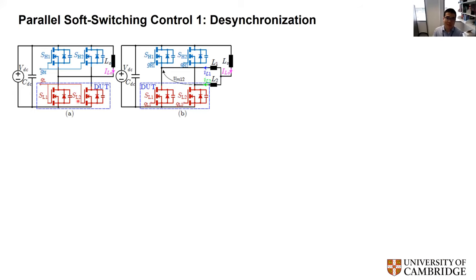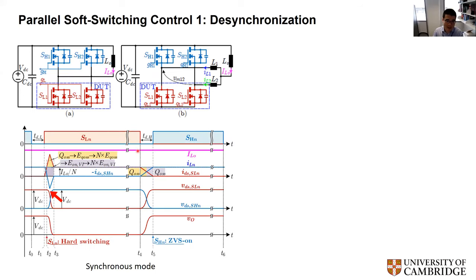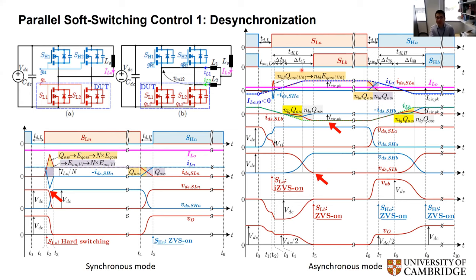As I mentioned, before, the two were always switching together, solidly connected, synchronized. So if you look at the two lower devices, for example, they are always switching together, so there are no differences. And when you switch those lower devices, the voltage starts from high voltage, and then we'll have a switching loss here. So that's hard switching. But now, these lower devices, we can control in a desynchronized fashion. And then we create this little current.